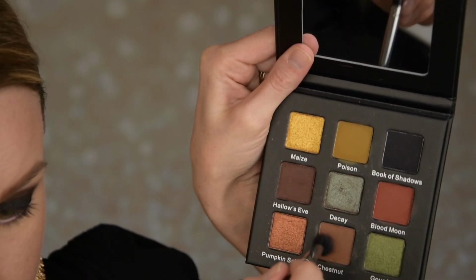And same here, I'm taking that brown and just blending a little bit. And now I feel I want this first brush with the first color we had, this chestnut. So let's just take that and brown this crease up. Do you say that?